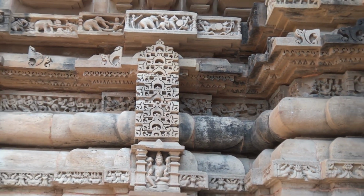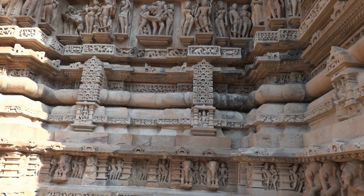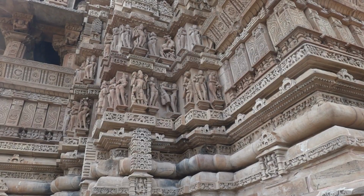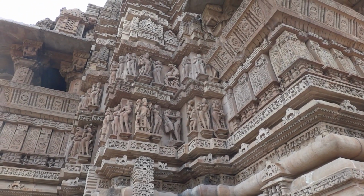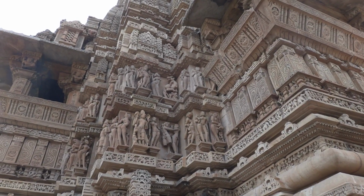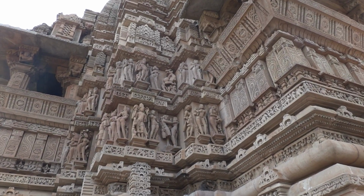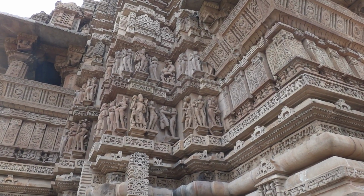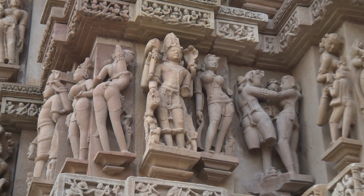Next, you can see the mother playing with the baby. Beautifully carved. See the animal. Life of the female here: a short sari on the top. Before the 14th century, Khajuraho women used to wear the short sari on the top. But when the Muslims came to this country, the veil system started. Women started to cover the face, and they started to wear the long sari.